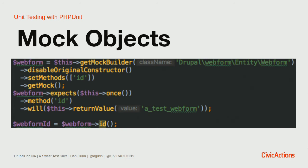We can use get mock builder to specify a class, such as the web form entity in this example. We'll disable the original constructor first so that the full object is not created. We then will specify only those methods that we need and then get the mock. The matcher in this example is once. The matcher can also be any, zero, or more times. It can also be at least once or a specific number of times. This example will return a mock object with a web form ID of a test web form.